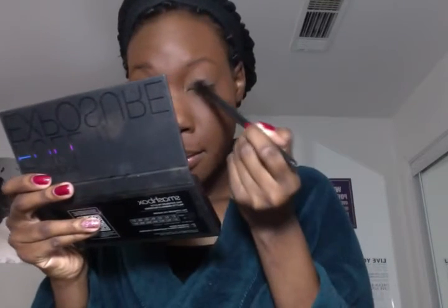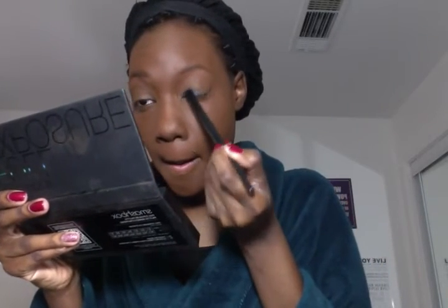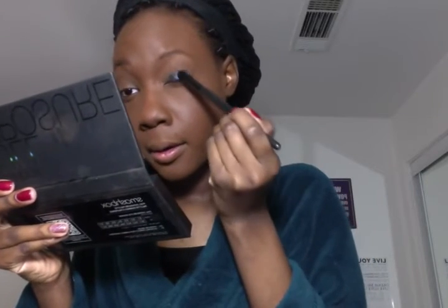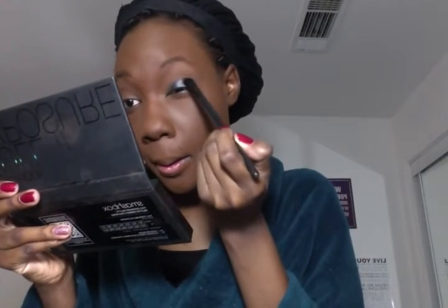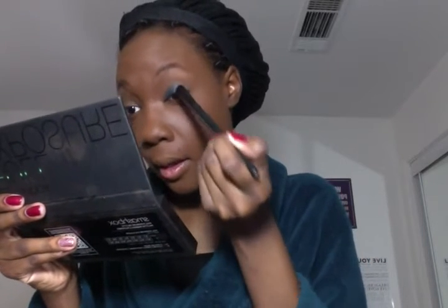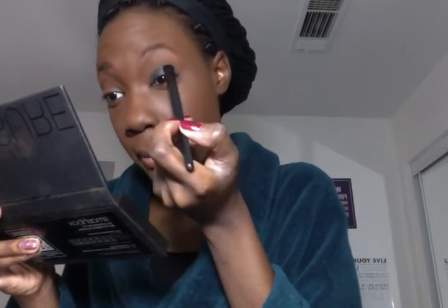Oh, now I see what he means. He said that it looked kind of blue to him. I can see what he means. So we're obviously going for a little bit more of a darker eye today. This is really pretty though. And you just want to take this all over your lid, stopping right at the crease.